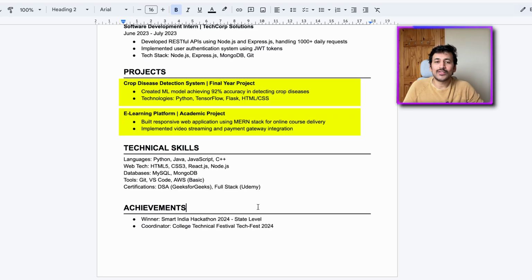Now moving on to the final section, which is your achievements. Focus on things that align with the job. For example, if you won a hackathon or coordinated a college tech fest, you can mention it here to showcase your leadership and technical skills.